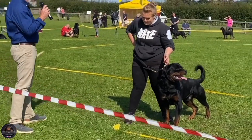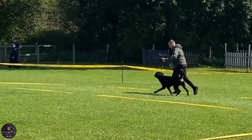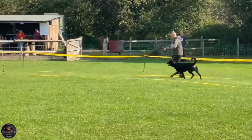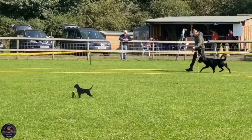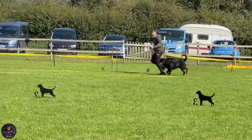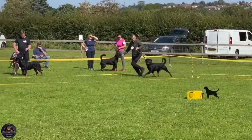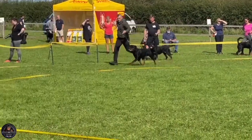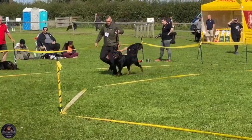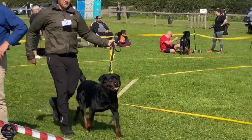Natural tail in movement. Slight, a little bit too much lift behind, cycling action due to pelvis. Medium to good reach and drive. Clean coming, thank you.